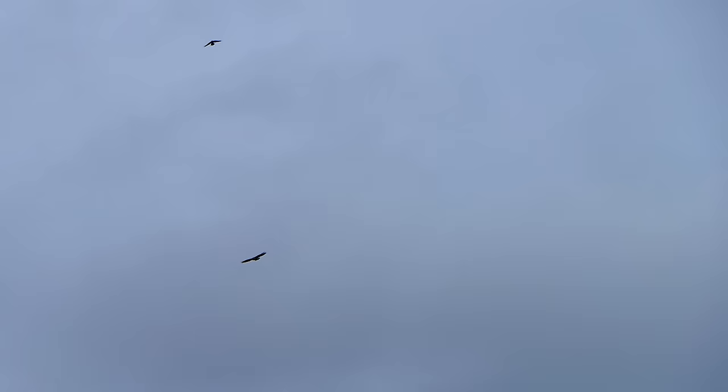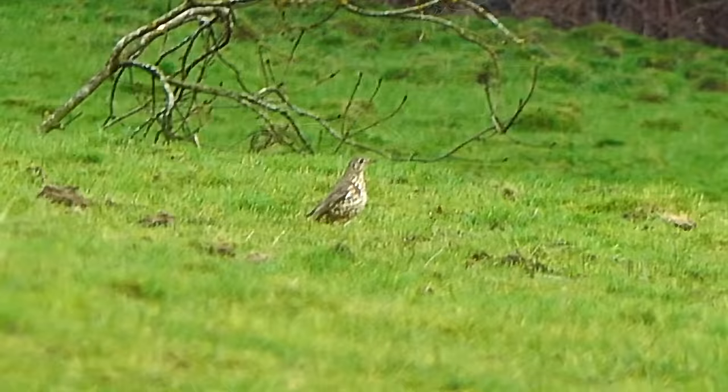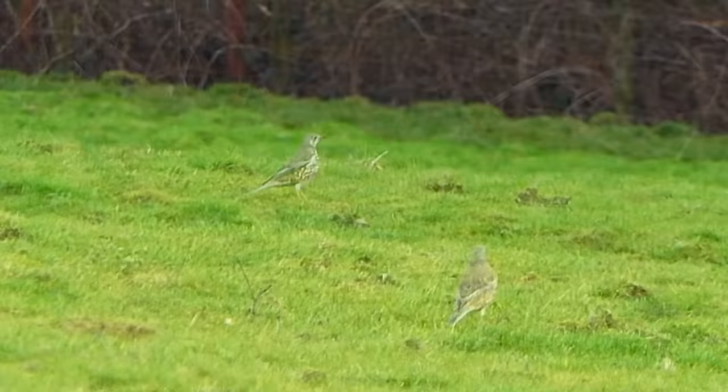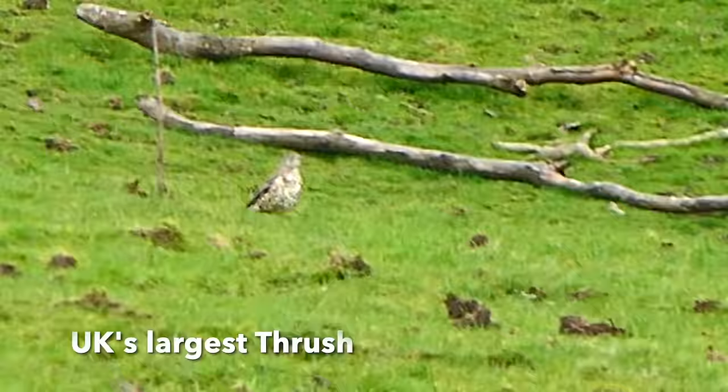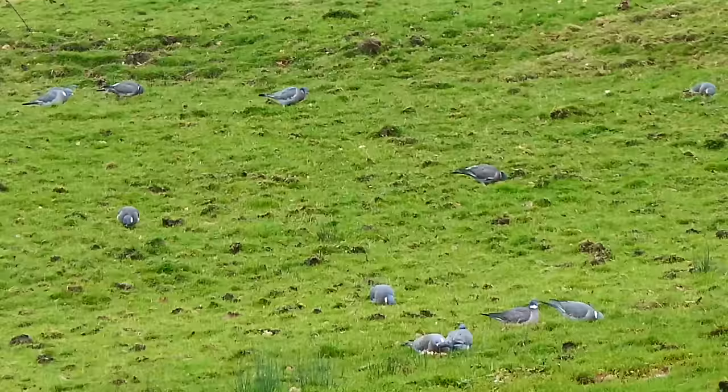Oh, I got a buzzard. What have we got exactly? Let's have a proper look. It's definitely a buzzard. Okay, we've got some birds here. It looks like a mistle thrush. One. Where's the other one gone to? Crow. There's another for the crows. Oh wow. Crikey, how do you go about counting?